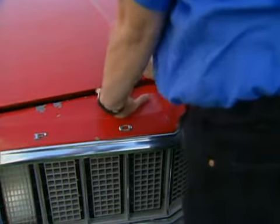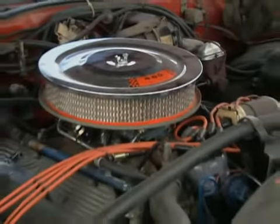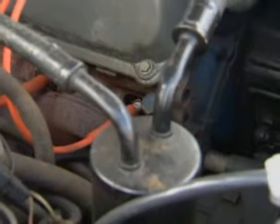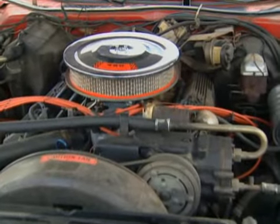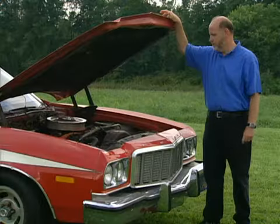From my understanding, the series, they really didn't modify too much of the engine. When I got this car, though, the engine had been modified by a previous owner with a lot hotter cam and carburetor and so on and so forth in it. I don't know exactly what all was built into it, but it's a fairly good size engine for this size car too.